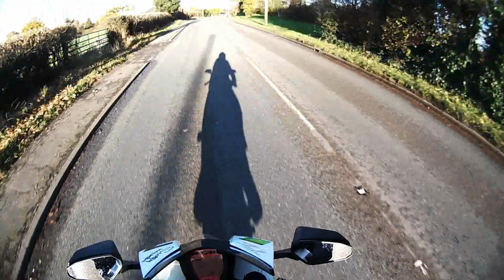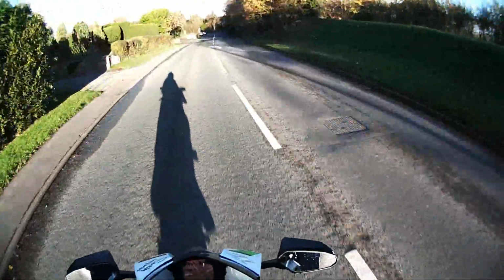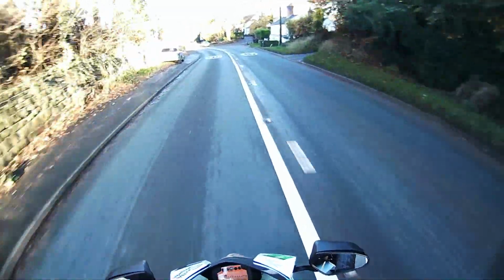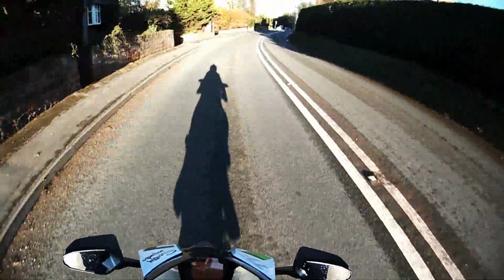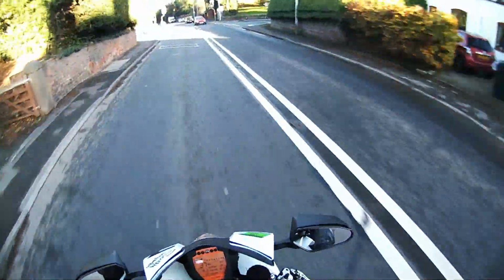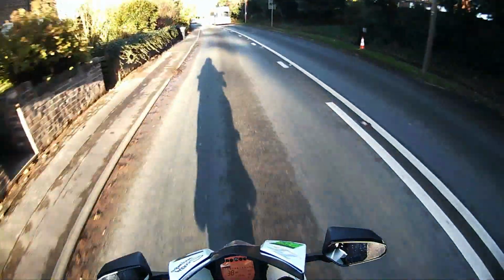Try again. I'm hearing bugger all. See, I'm going around corners now one-handed, but... Oh, I heard something. I think it just said welcome Scala Rider and mobile phone connected, because I've got my Bluetooth synced up to it from my phone. Let's see if it picks up a voice command. Radio on.